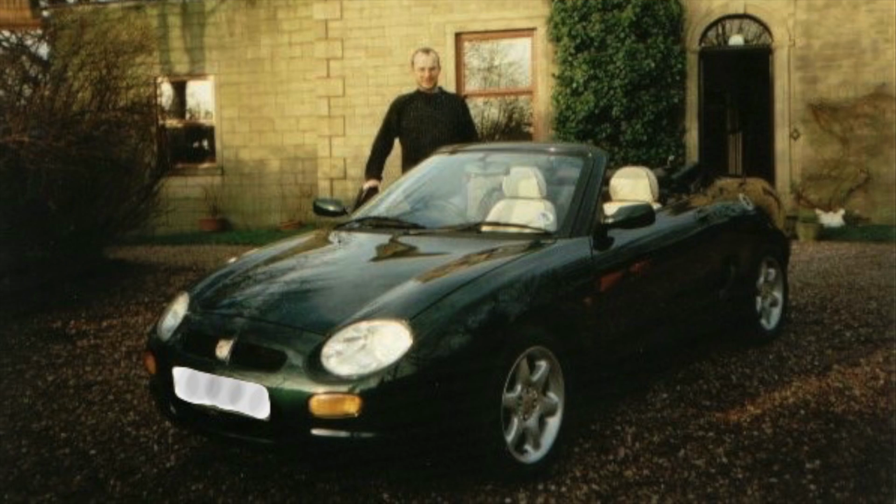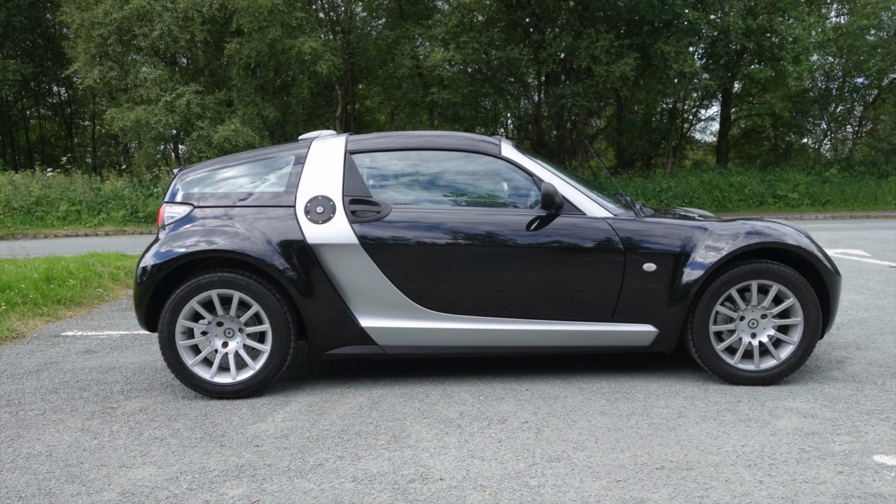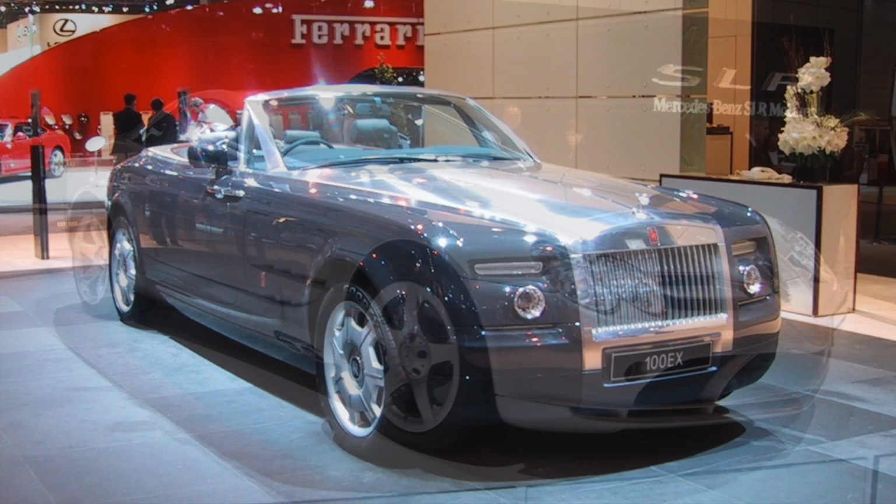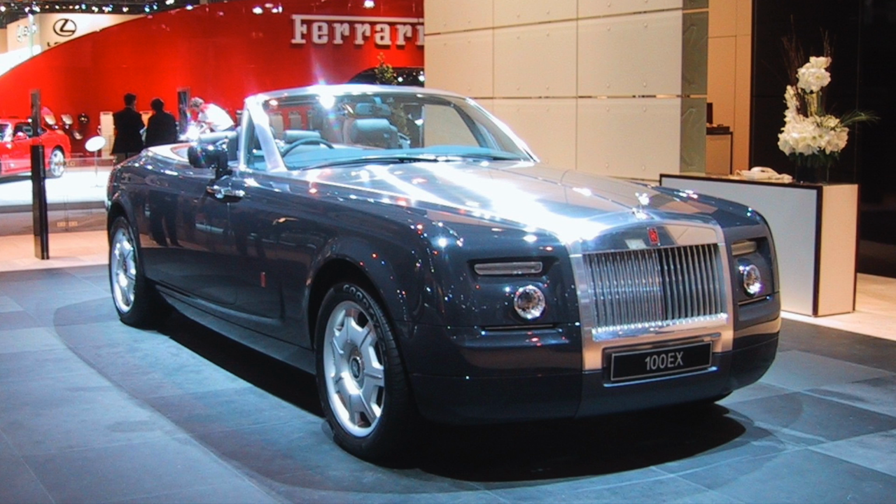Over the last 25 years I've driven lots of different kinds of cars, most of them a little bit quirky or interesting, but one thing that's never interested me are supercars. A lot of people dream of one day owning a Porsche or a Ferrari. I've got a dream about cars, but it's a lot more down to earth.